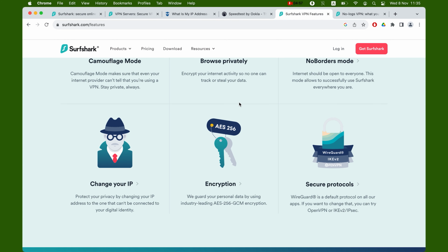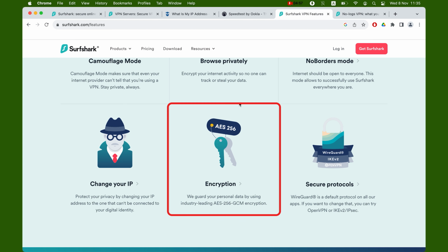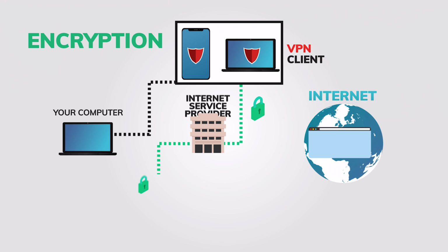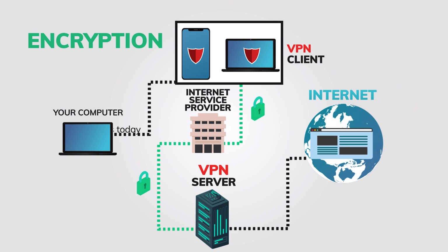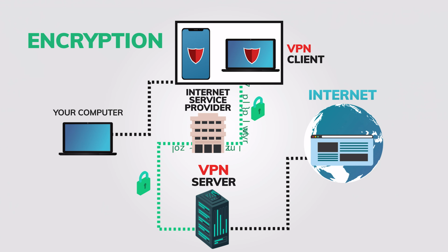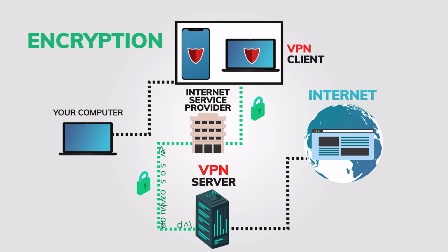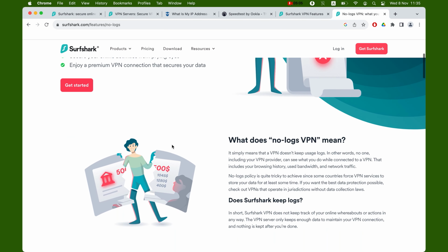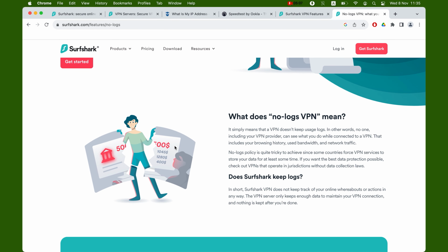When it comes to security features, Surfshark, like every other VPN on the list, uses military-grade AES 256-bit encryption to protect your data. If you've never used a VPN before, don't let the jargon confuse you too much. It's as simple as wrapping your outgoing data in a line of protective coding that hackers can't read. On top of that, its no logs policy passed an independent audit, so you can rest assured that nobody is going to see your logs or internet activity.